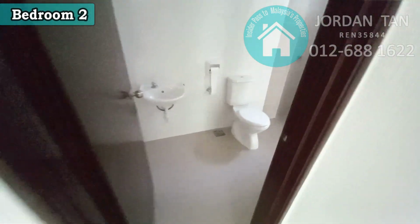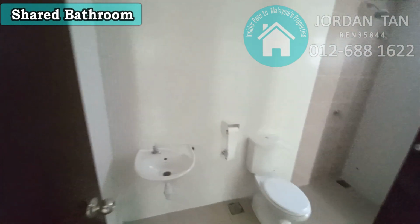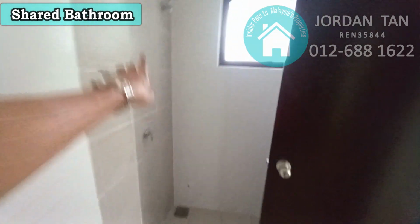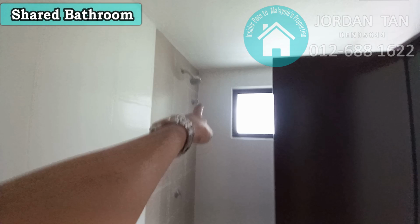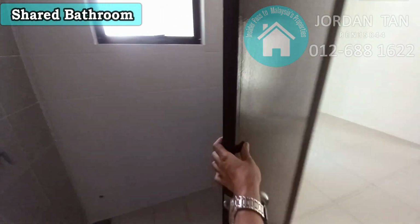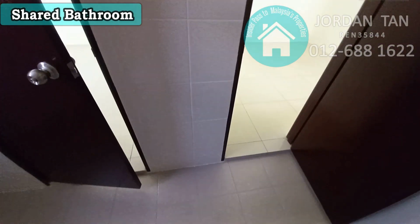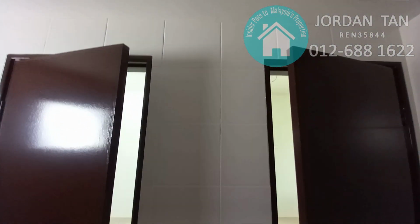this is the shared bathroom between bedroom 2 and bedroom 3. So you have a sink here, a WC, and a shower. Once again, it's fully tiled from here all the way up. So maintaining the bathroom is much easier and better. Okay? So yeah, you got 2 doors. Okay, so I will go back out.